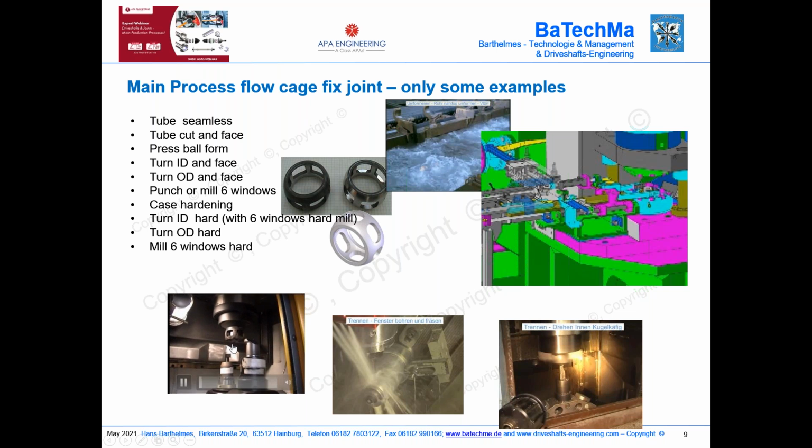You also see here the hard turning process of the cage OD. It was very critical, not so easy, because you have the windows here, and by windows you have cut in, cut out. And after this, in the background, you see the flying miller.